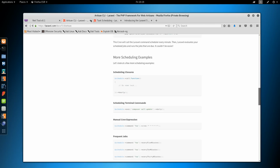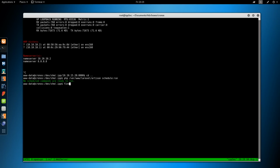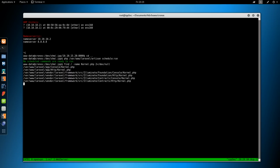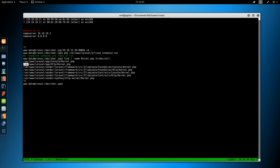So combining these two pages, we should be able to get a Laravel task created. First things first, we have to find that file, Kernel.php. So we're going to do find / -name, and then output errors to the bit bucket. Shouldn't take too long to find. We do see it in /var/www/laravel/app/Console/Kernel.php. That looks like what we want.